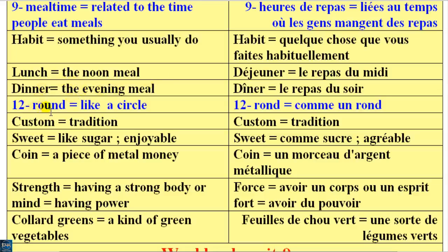12. Round, like a circle. Custom, tradition. Sweet, like sugar. Enjoyable. Coin, a piece of metal money. Strength, G silent, having a strong body or mind, having power. Colored greens, a kind of green vegetable.